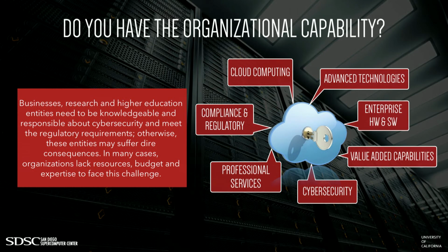In terms of organizational capability, what do organizations need to have to be working in this space, especially when it comes to sensitive information? Cloud computing, obviously they need to know compliance, cybersecurity. If you're doing it on-premise, you need to understand infrastructure, hardware, software, professional services. We all know that it takes people who have this knowledge, who understand these things, to glue it all together to really have a working platform. And value-added capabilities. How do you do high-touch services, the more impactful services, machine learning, deep learning, things like that. So you really have to have that kind of capability in an organization.